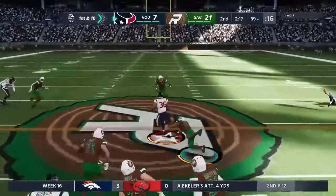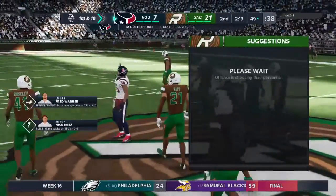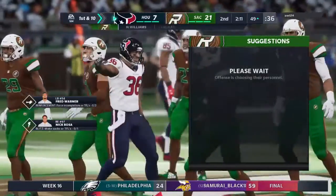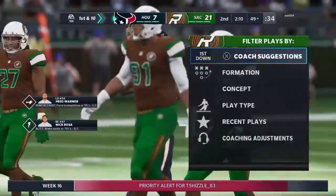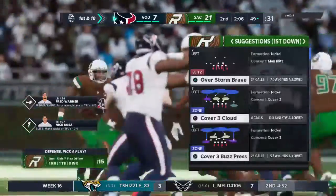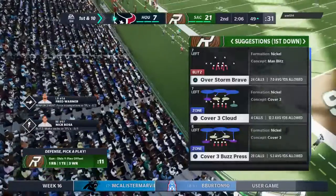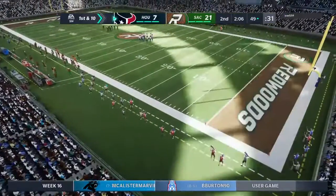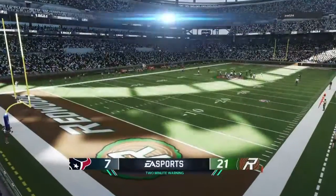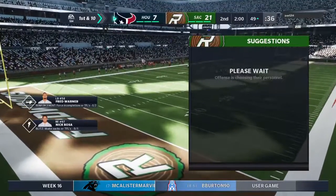From the shotgun now, here's an inside give. And he'll be taken down, but not before he gets into enemy territory. That's good for a Texan first down, a 12-yard pickup. First down, Houston. So on the other side of the field now, it's 1st and 10 as they've got things rolling on this drive.